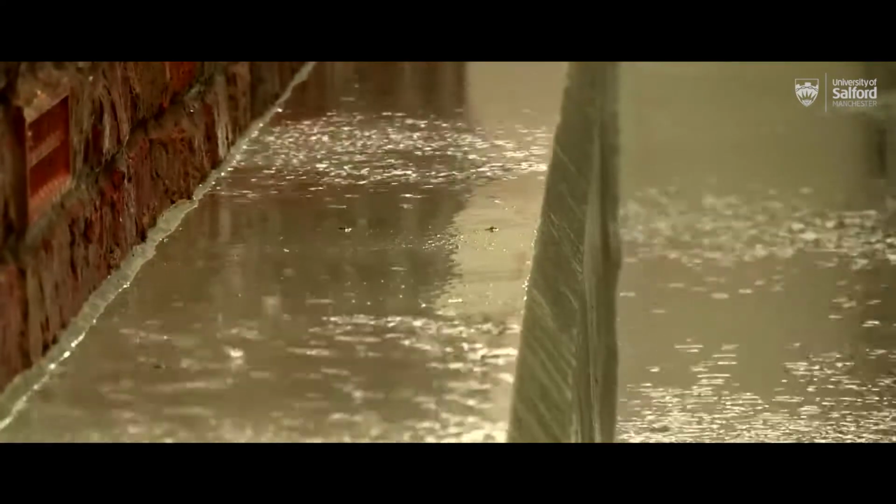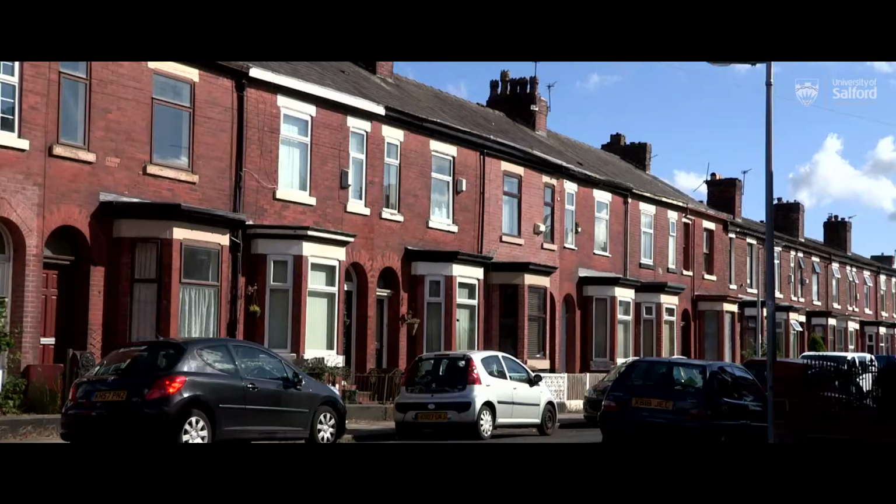The second issue is the fact that we have a whole house. We know that when we test individual products in the lab, they don't always perform in the same way in the field. By testing as a whole system or a whole house, we can understand how systems work together and get a better understanding of how things will work in practice.